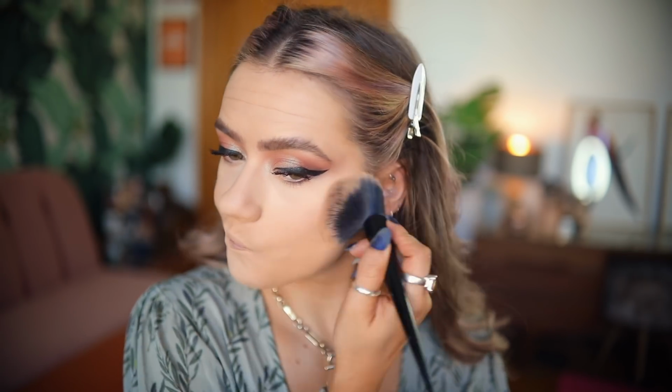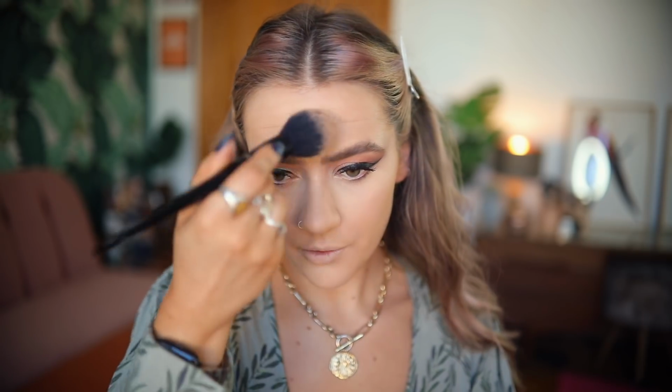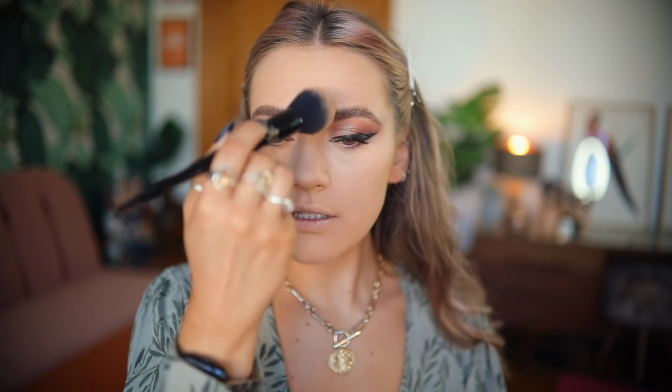And then I'm also going to set the rest of my face with the Lock-It powder in medium 150. I really like this powder. I've been using it quite a bit recently. And I'm using the number 20 brush. And I really like this powder because it's got a bit of coverage. So again, if you're going in with a slightly lighter coverage foundation, this will just also help to even it out, and it will also allow it to last all damn day.